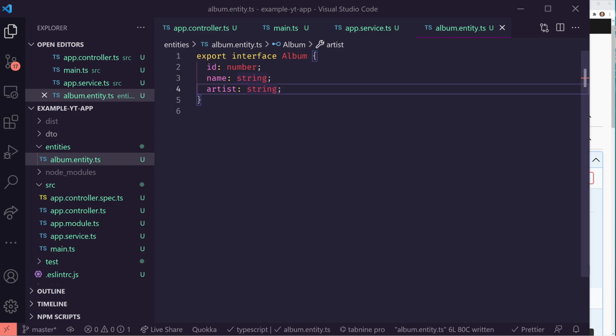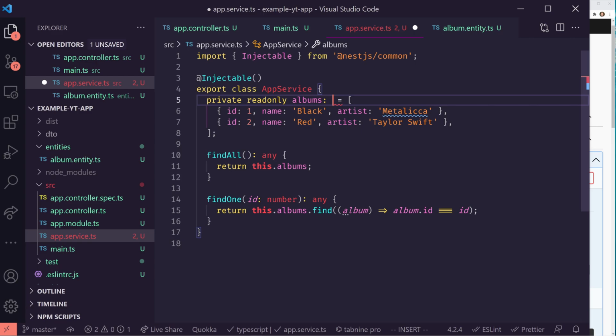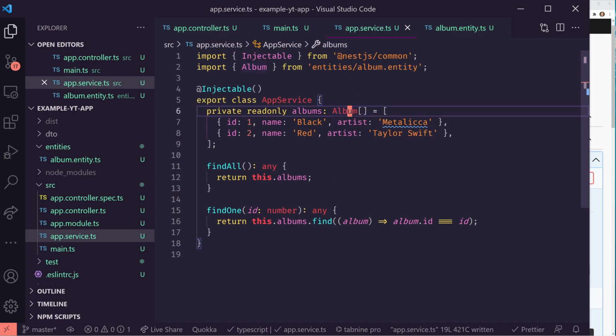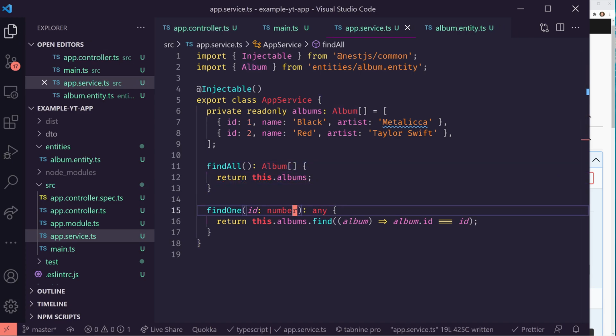Okay, so I have our album interface here. And so the next thing we need to do is add this album interface to our app. The best way to do that is to go into our services. In our services we have albums. Instead of albums, we're going to put in this new interface, which we called Album, with an array, so we'll have to add it in there. So now we have this Album interface in here, and then for findAll, we're going to return an Album array. And for findOne, we're just going to return one Album. So now we have some more types in here.